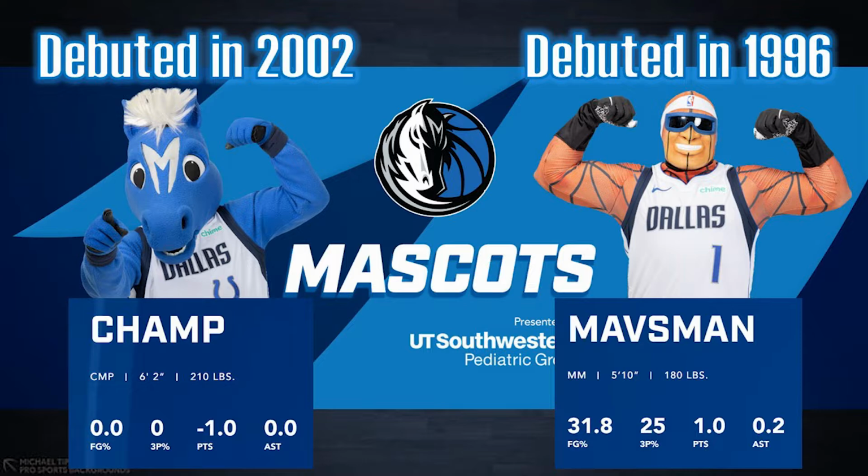Well, yeah, Champ with a 0% field goal percentage. I feel like they're just really shitting on their own mascots for no reason. Yeah, I don't get it. Mavs Man shooting 25% from 3. He's only 1 for 4.